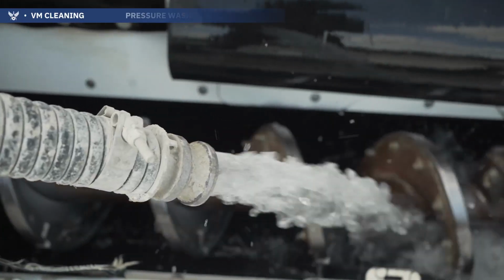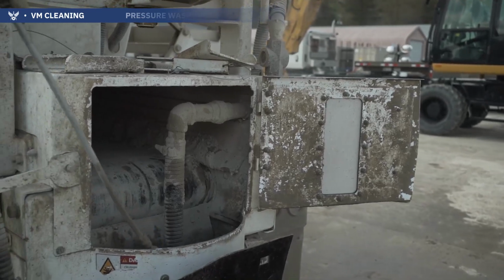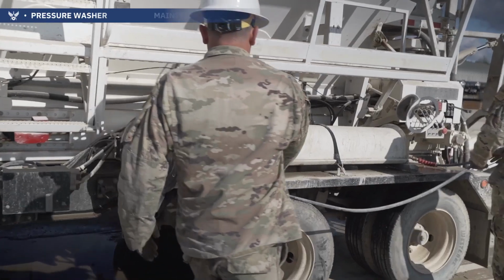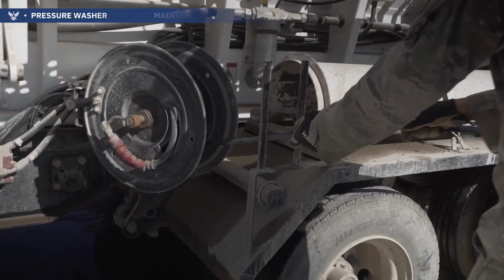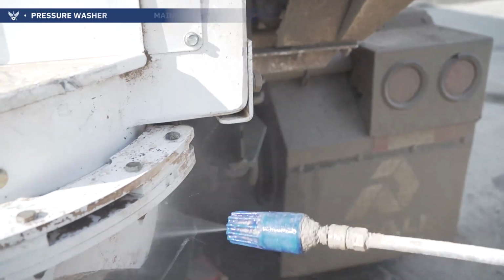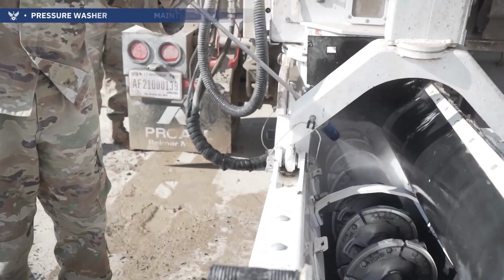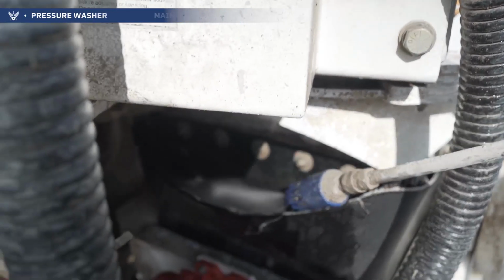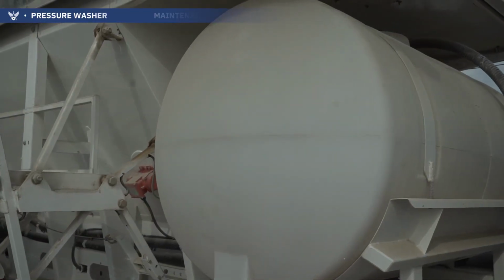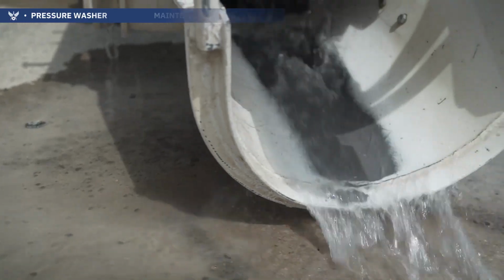The internal components of a volumetric mixer, like the mix auger and conveyor, are areas where concrete buildup often occurs. The volumetric mixer comes equipped with a pressure washer built in for cleaning the mixer during and after use. This assists in keeping material from building up inside the mixer components and causing it to fail during vital RADR operations. The built-in pressure washer on the volumetric mixer runs off the emergency water tank. Take care when cleaning the auger on site to prevent the cleaning water from draining into the repair.